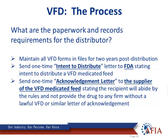So let's look at the paperwork requirements for the distributor, and think about the distributor in those scenarios I talked about. The distributor may be the feed mill, the distributor may be the retail establishment, but the requirements are the same. If you're the distributor, you've got to maintain all those records for 2 years. You've got to keep those on file. So if the inspector comes in and says, I want to see your records, you can show it to them. You've got to send this one-time letter back to FDA that basically says, I'm a distributor of VFD medicated feeds. And so you're putting yourself on the radar screen at that point in time.